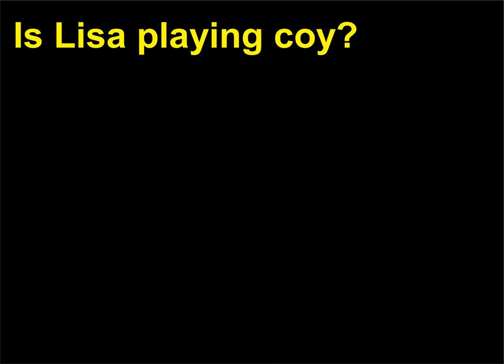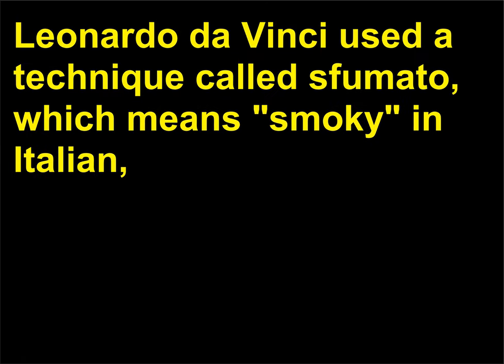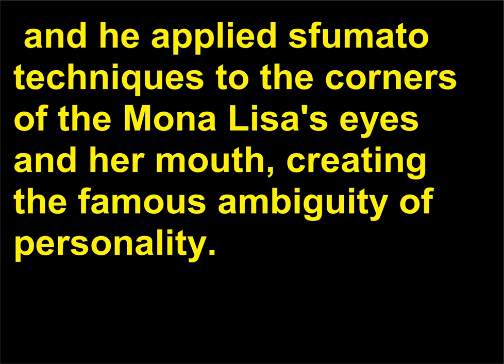Is Lisa playing coy? Leonardo da Vinci used a technique called sfumato, which means smoky in Italian. And he applied sfumato techniques to the corners of the Mona Lisa's eyes and her mouth, creating the famous ambiguity of personality.